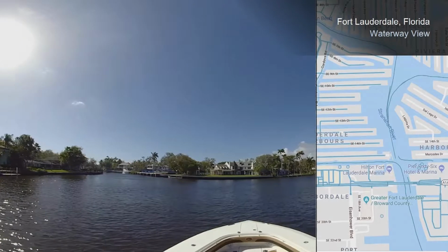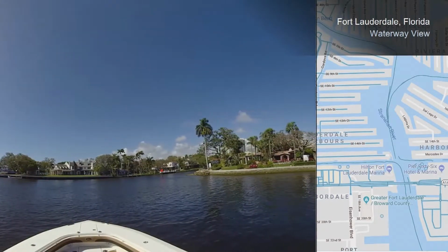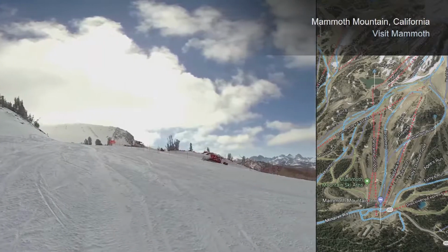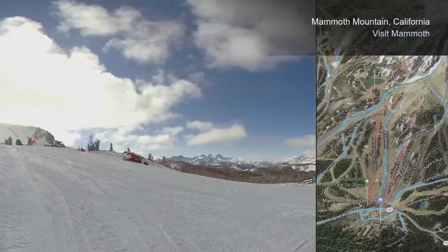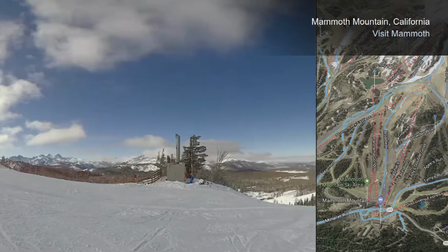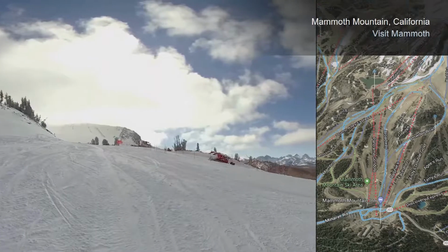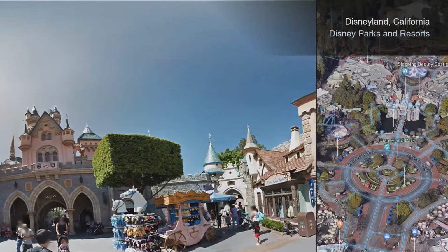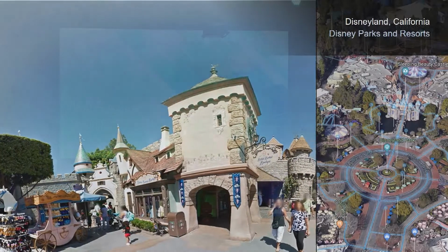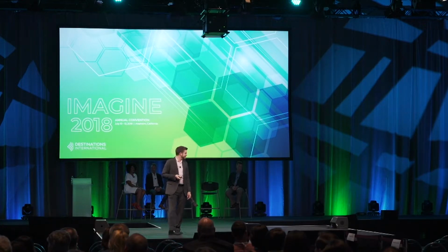In Fort Lauderdale, a lot of the waterways are used as roads. They're almost as important as roads. So this clever waterway view project has been putting miles and miles of them on Street View as well. And speaking of off-road projects, check out what Visit Mammoth did with their ski runs. This is all from a very talented snowboarder wearing a 360-degree camera on his backpack and going down the ski runs. And of course, while we're in Anaheim, we can't leave out Disney. So if you can't make it over to the park this week, you can always take a look later at Street View and see what you're missing.